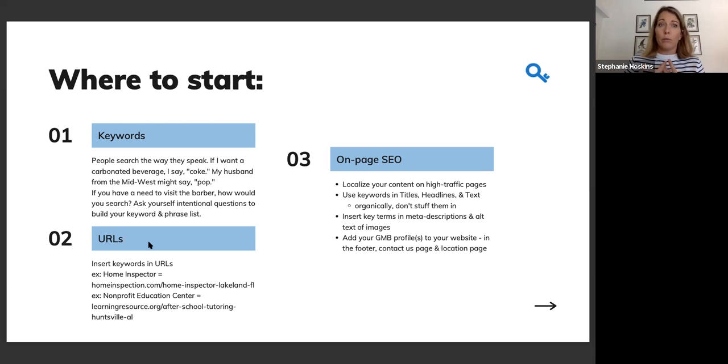I say Coke because when I want a soda, I say Coke because I'm from the South. But my husband, who's from the Midwest, will say pop. And I just look at him like, what the heck is a pop? But that's what it is. So you have to think in terms of colloquial and localized terms. I can't think off the top of my head other scenarios of this, but it does happen.